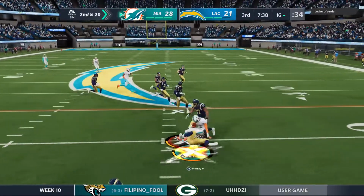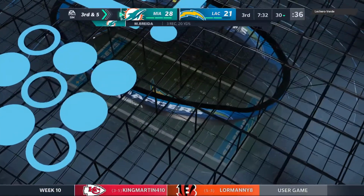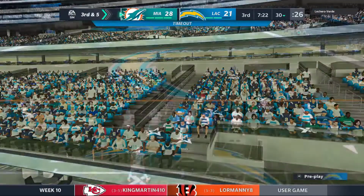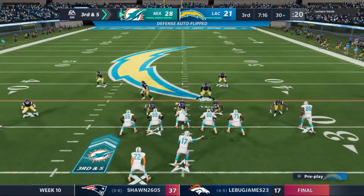Now a dump off here complete. It'll be a pickup of 15 as that'll lead to third down. And that was yardage that they needed there after the sack on first down. They didn't get all of it back, but now they look at third down as a manageable situation, one that they have a much better chance of picking up.